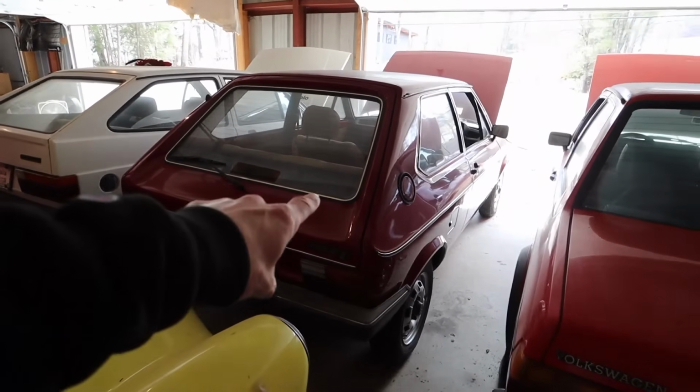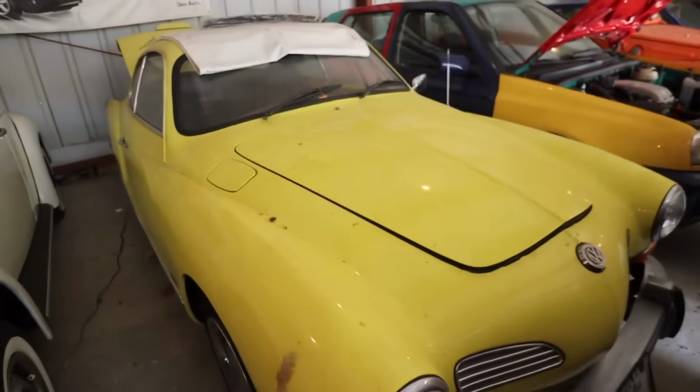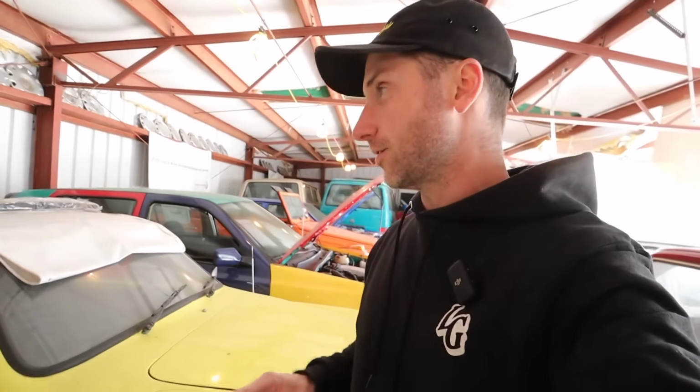All right, so car number 12. Car number 13, we've got a Karmann Ghia. I've said this before, but I don't know enough about the Karmann Ghias unless we're talking about the Type 34 Razor. That is my favorite Karmann Ghia ever made. The Razor is just unreal.